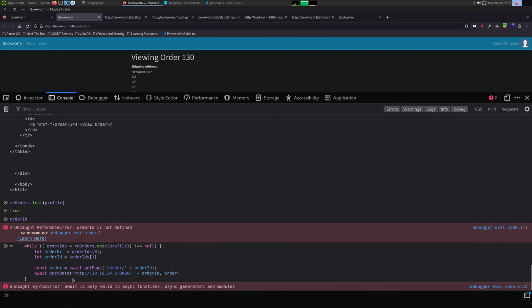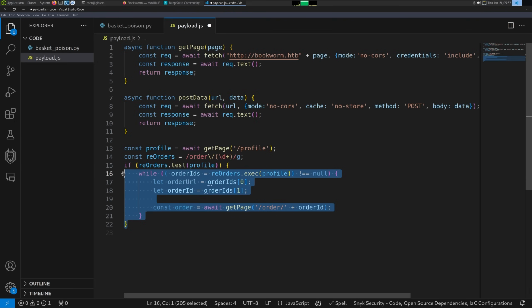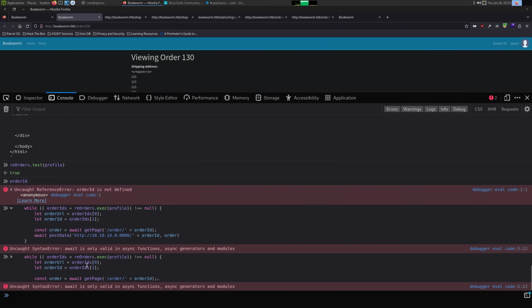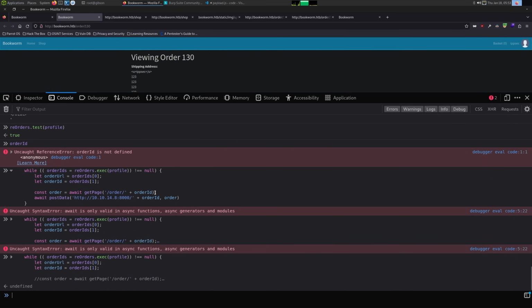I'm really curious. Why? Because we have async function, post data. I may pause the video and play with this because I am getting confused. So if we don't do that, does this now error? Is it this code? That doesn't look right.